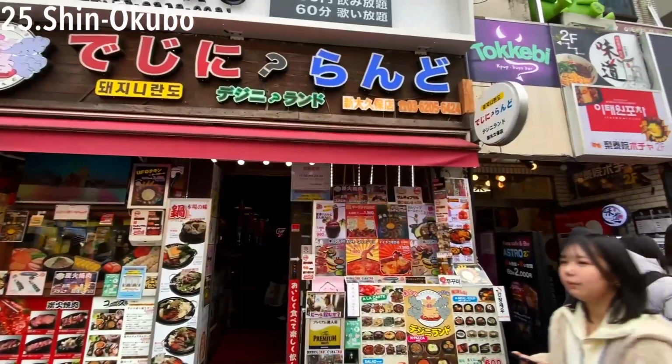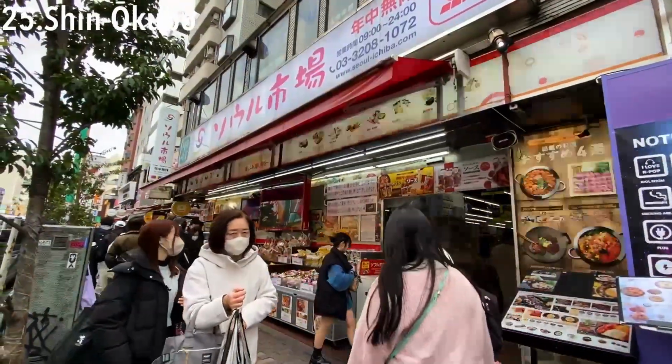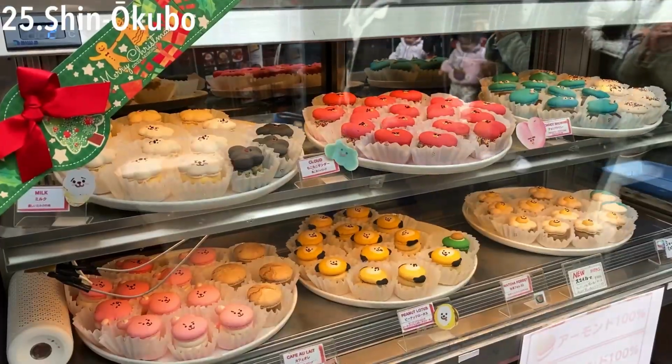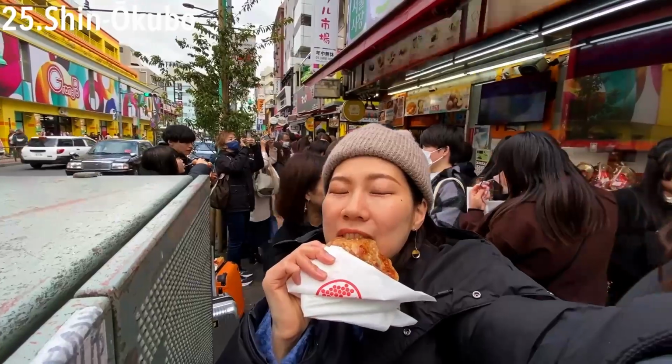Shin-Okubo. Shin-Okubo is an area next to Shinjuku Station, and it's Tokyo's Korean town. There are many Korean restaurants and Korean cosmetic stores where you can enjoy South Korea without having to go to South Korea.